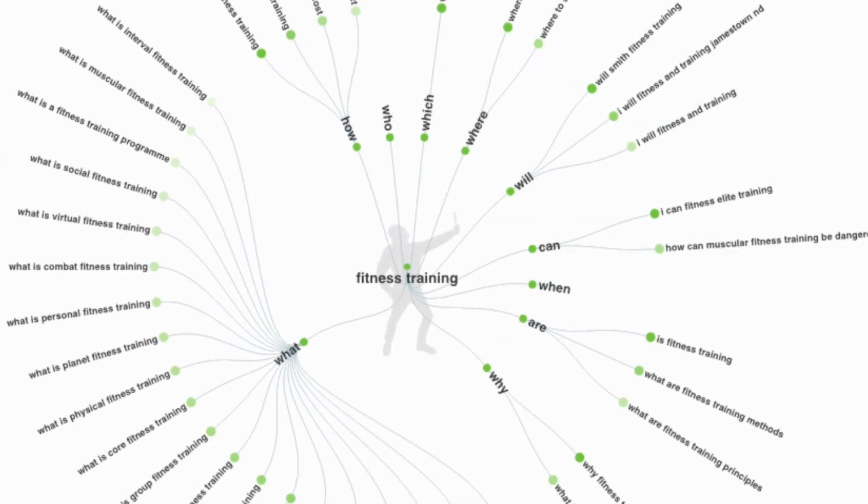When you search a topic in Answer the Public, it pulls all the data of all related searches. In this example, I typed in fitness training, and here's what Answer the Public returns. It has fitness training at the center, and then it branches out from there with all kinds of searches that include the words fitness training. Whenever you hover over these search terms, Keywords Everywhere shows up.